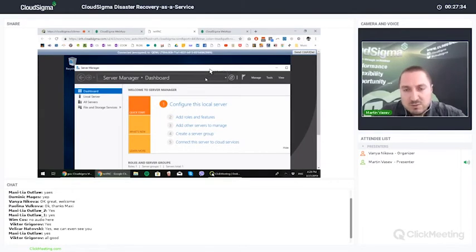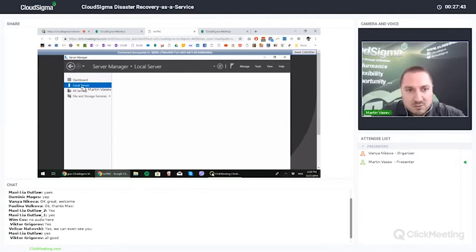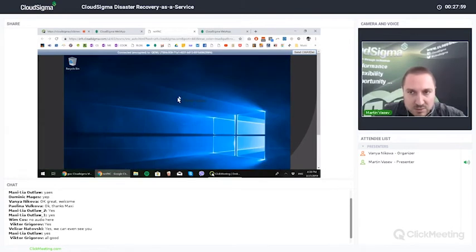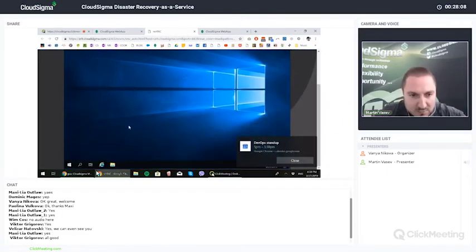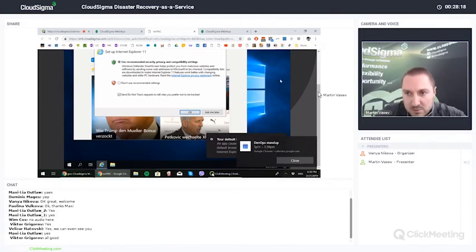Here, one thing that we need to do, because we are going to download the agent from the browser, is to disable the security settings of Internet Explorer. There are two ways of doing it. One is using the Server Manager. Go to Local Server and go to Enhanced Security Configuration. So you can disable it from here, or the other way to do it is when you open Internet Explorer.